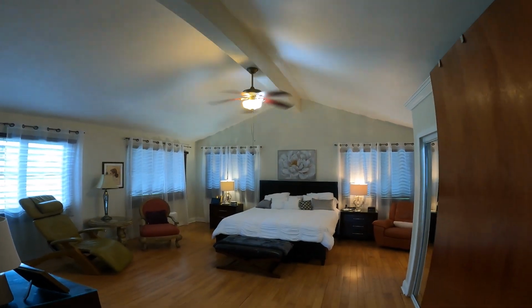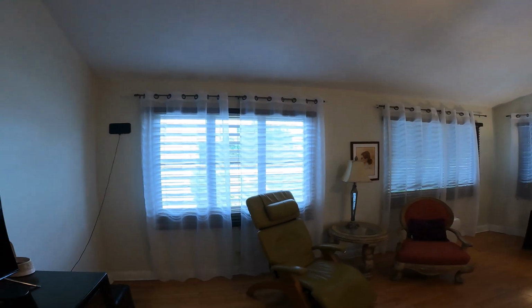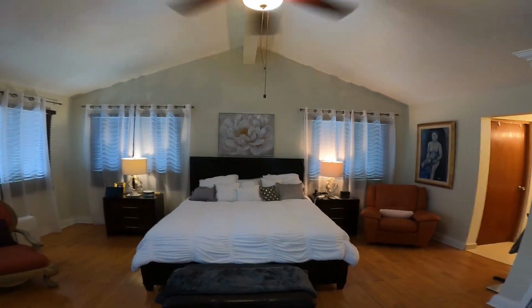Vaulted ceilings, slanted roof. I'm still trying to figure out the floor. It's got a little bounce to it. It's wood. It's kind of like a parquet floor. And this is that wing, I guess, that's over the garage. And this wall right here would be facing west. So that headboard is facing west.